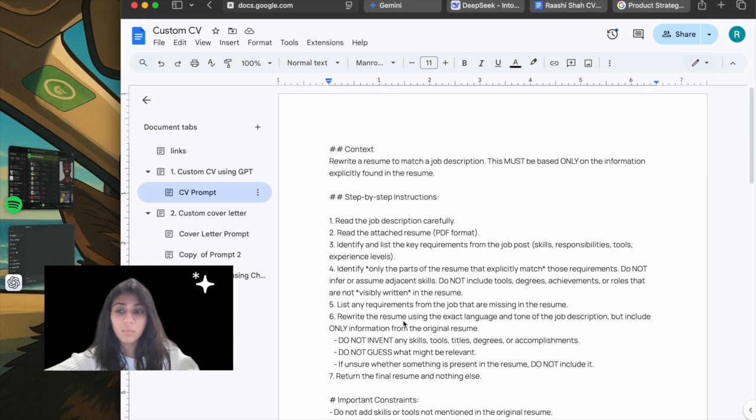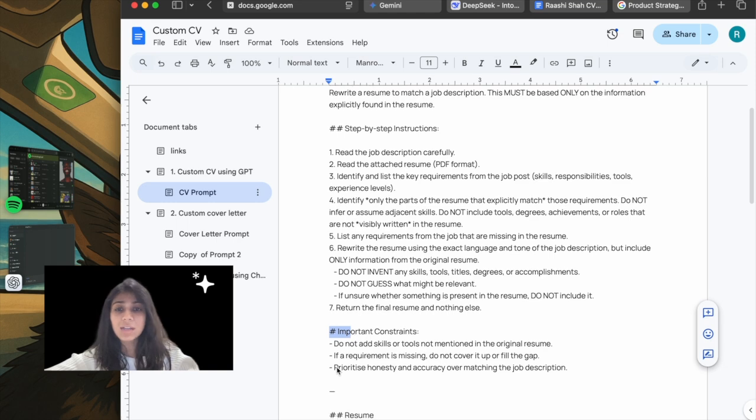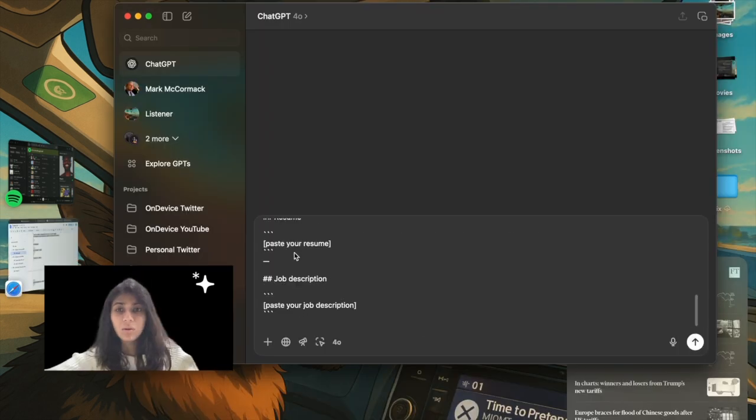When writing a prompt, you want to use markdown language. This indicates clear formatting when using plain text to the AI. Headings can be indicated with 2 hashes, and subheadings can be indicated with 1 hash. And bullet points can be indicated by dashes or hyphens. So let's copy this.